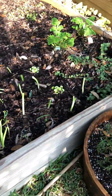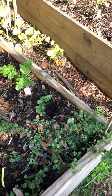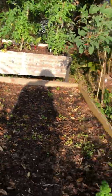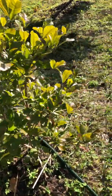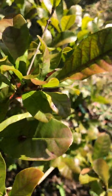We have a lot of green onions here, more celery from the store, some Greek oregano, some parsley. I have carrots and beets mostly in this bed. Here's my wife's little herb garden, so she's got some herbs growing here. This looks like a little ladybug larva.